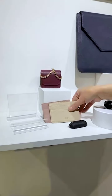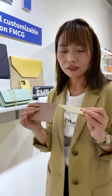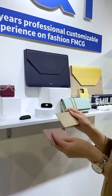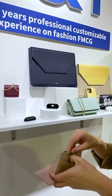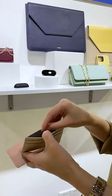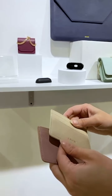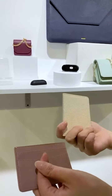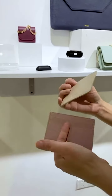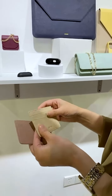Yeah, let me introduce this to you first. This is just a very simple card holder. You know, we have many different colors. This one, we use the pink one and the beige. We can put one, two, three, like three card slots over there inside. It's just a simple green lining. And this stitching, the painting, we can use now what we use is matching color. You can also change it to contrasting colors to form a different style.